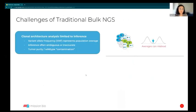Bulk sequencing is a great technology to study cancer genetics. However, it does have a few limitations in understanding intra-tumor heterogeneity, due to its population-averaged approach. You often only get the VAF value, or variant allele frequency, representing the population average for each of the mutations that you identify from that sample. You can only infer rather than measure the actual mutational frequency, especially at the single-cell level. Plus, if immune cells, stromal cells, or other normal cells are contaminating your tumor sample, they would confound your mutational profile result.